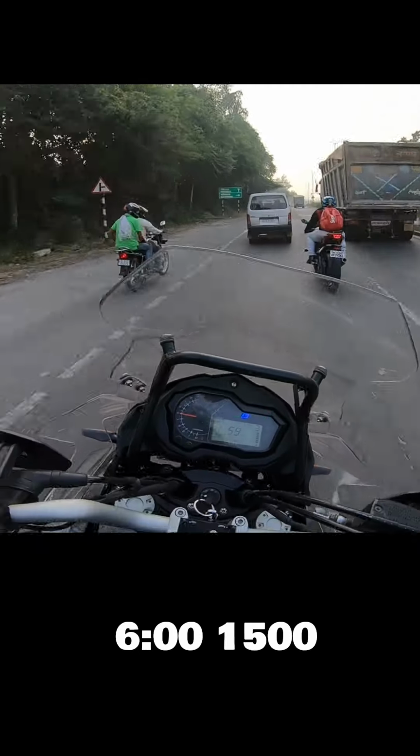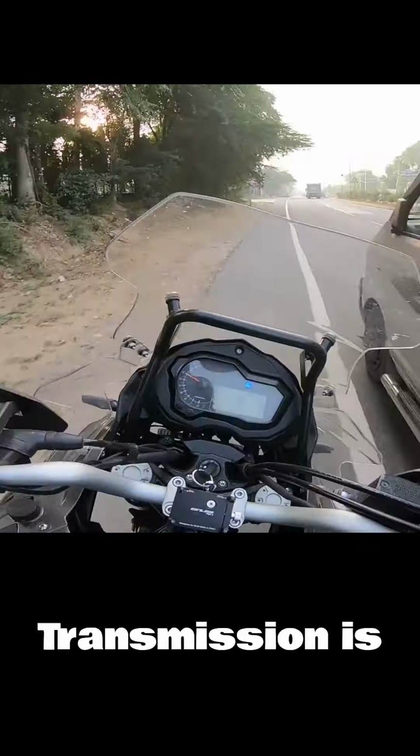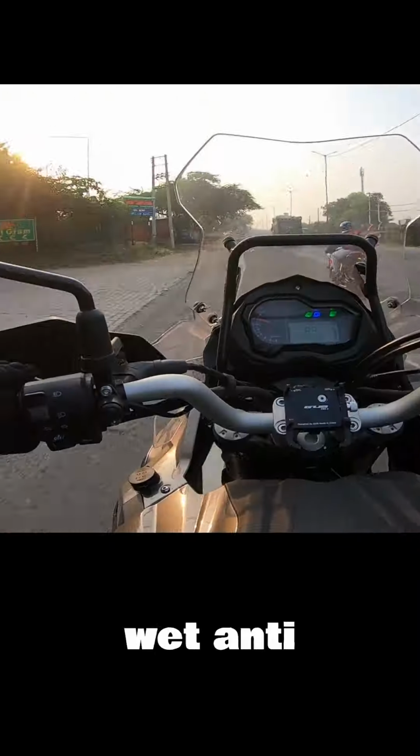at 6,500 rpm. Transmission is a 6-speed gearbox with wet anti-hopping clutch and cardan drive shaft. Suspension: front, Telelever fork with 200 mm of travel, rear, BMW Paralever strut with 200 mm of travel.